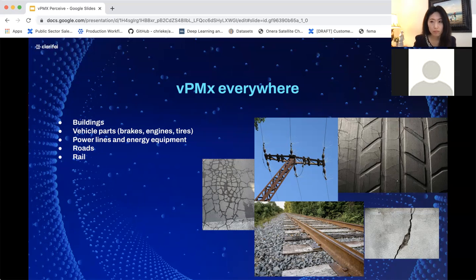You can use this for vehicle parts, right? Tires and brakes. A lot of damage is done because people forget to check the brakes or tires or engines, right? This component in the inside of the vehicle. And that's a lot of cost for the consumer, but a lot of risk for them as well. You can use this for power lines. There's a lot of degrading power lines everywhere. Think of, in the state of California, you have a lot of degrading power lines that have caused wildfires. That's a huge cost. And then finally, roads and rail, right? Just transportation infrastructure right now is degrading, and we want to improve that, right? Computer vision can certainly improve that.